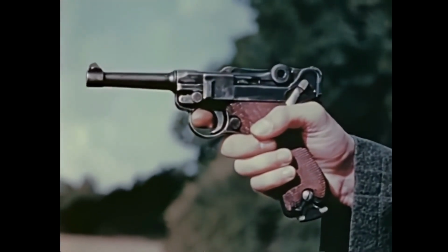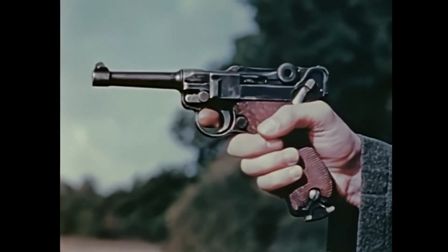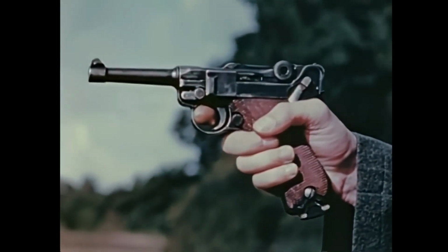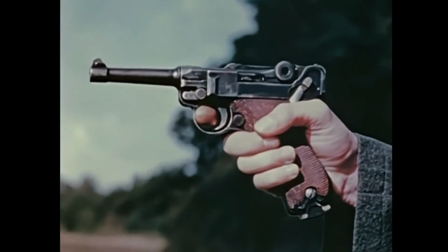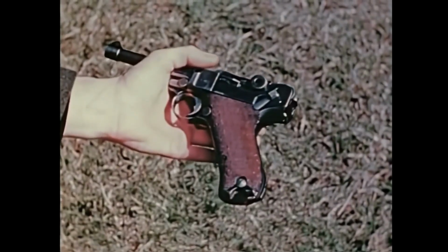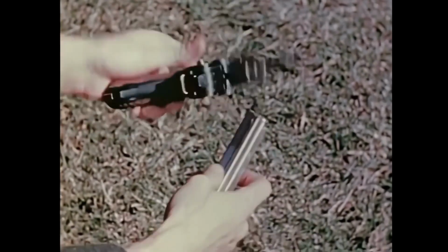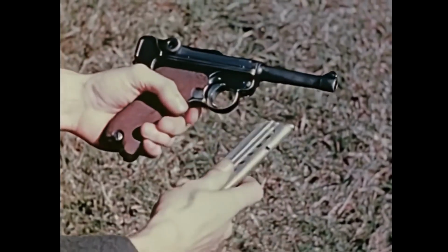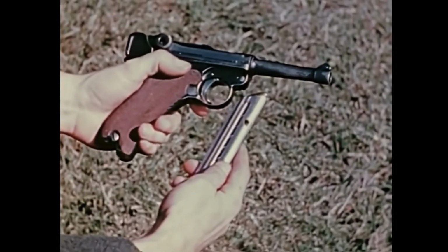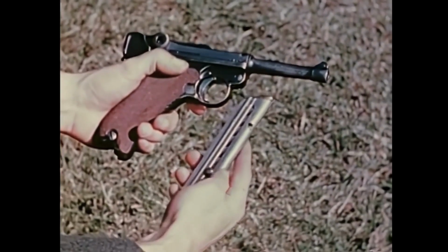You may have seen and handled this pistol. It is the familiar Luger, very popular in the last war. It is still used to a large extent, generally by senior NCOs, platoon commanders, and company commanders. Caliber 35 or 9mm, 8 rounds in a magazine. Weight, a little over 2 pounds loaded. Effective shooting can be done up to 25 yards. The muzzle velocity is 1,040 feet per second.